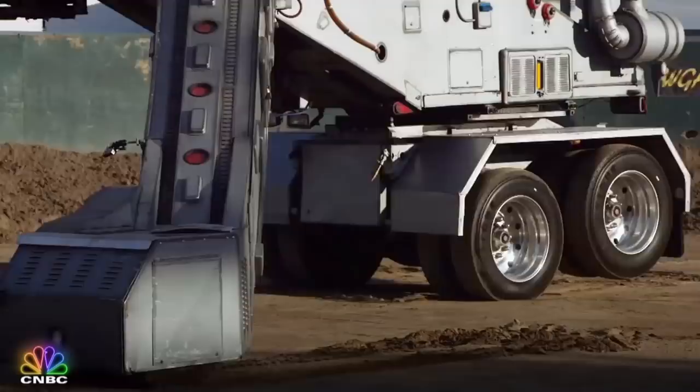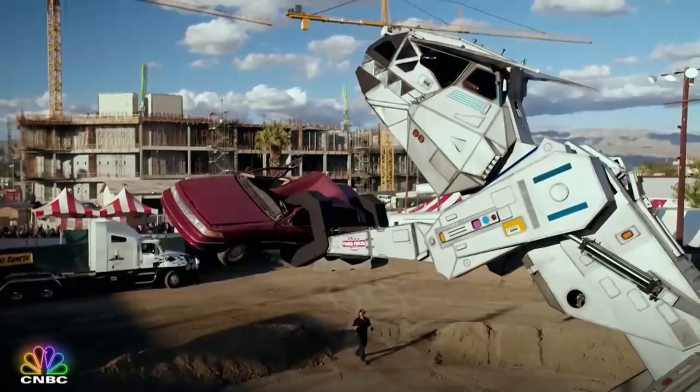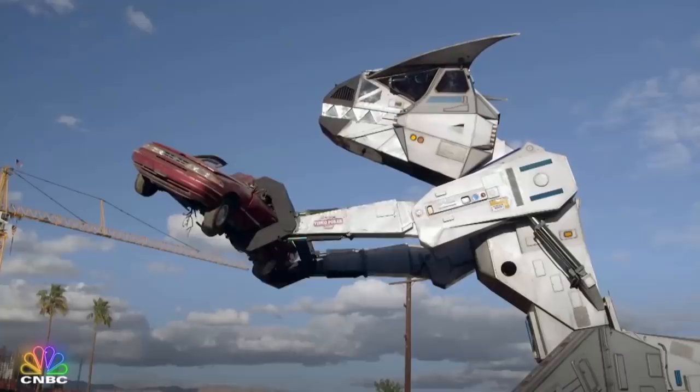I have been cut off in traffic. You want to get even? Let's pick this baby up. How great would this be to have on the 405? Just throw cars left and right. Get wherever you want to go in 10 minutes. You want road rage? I'll show you road rage! Yes!